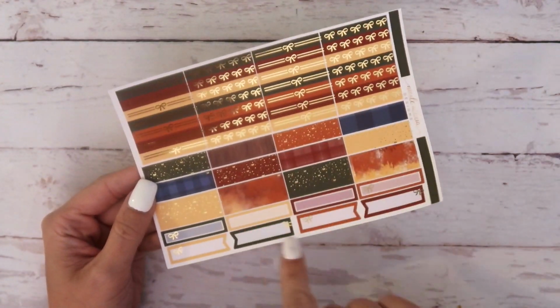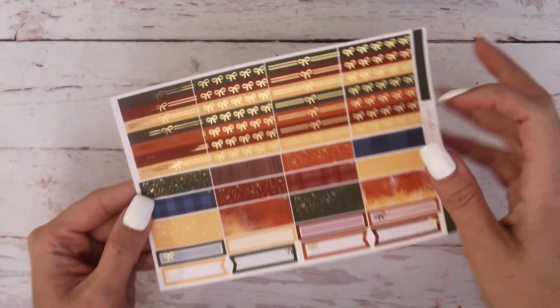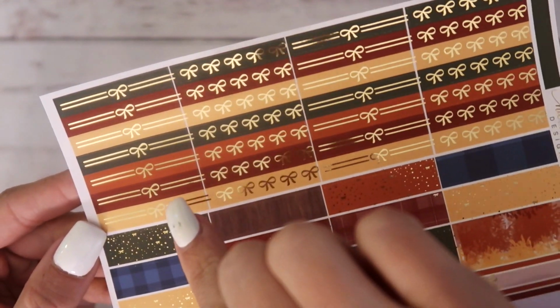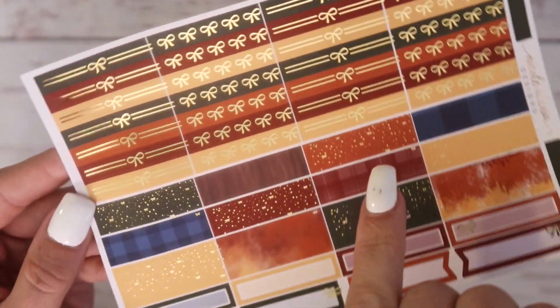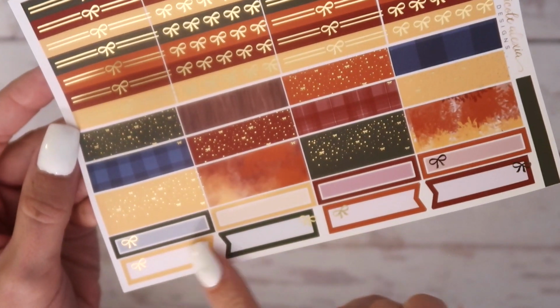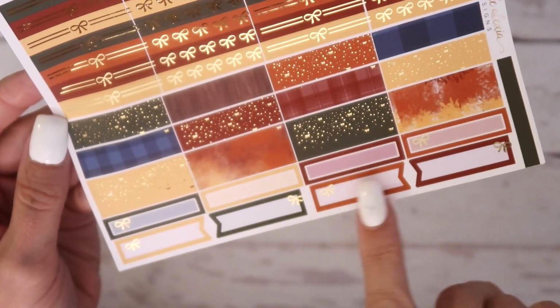And then your third sheet of the kit has got your headers, your washi. Oh, we're gonna have focusing problems through this whole video. I'm sorry, y'all. And then you've also got some more boxes as well as flags on the bottom. So you've got your bow headers. This one printed a little bit off. This is gonna be oopsed out. And then you've got your washi that has that confetti bow foiling. And then some of the bows down here as well in the flags. There's foil on my nails. Fun. But anyway, that is the Bonfire collection.